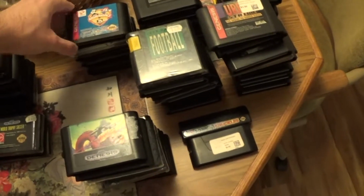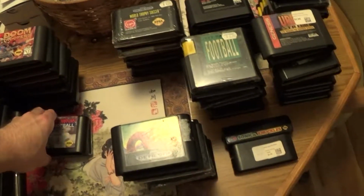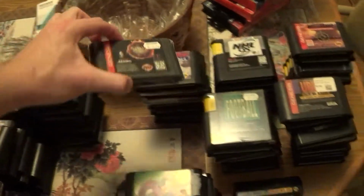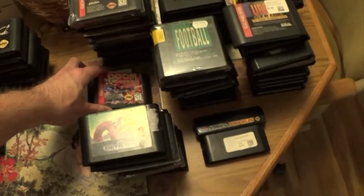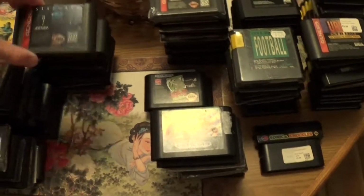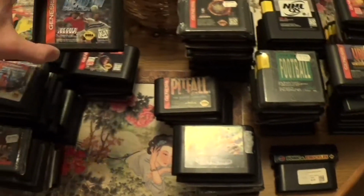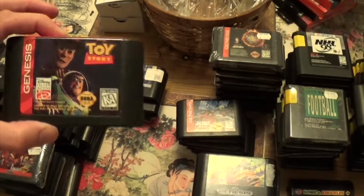Animaniacs. World Trophy Soccer. Troy Aikman Football. NBA Jam. Doom Troopers. Cool Spot. Stargate. Pitfall: The Mayan Adventure. Head-On Soccer. Another one from childhood, Toy Story.